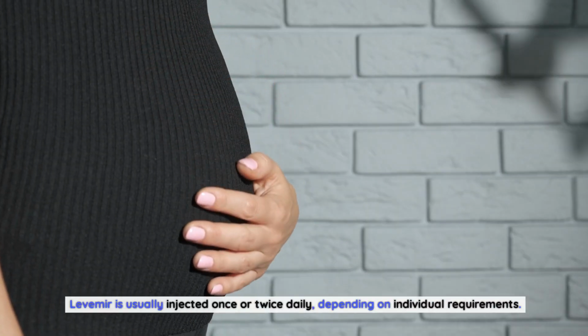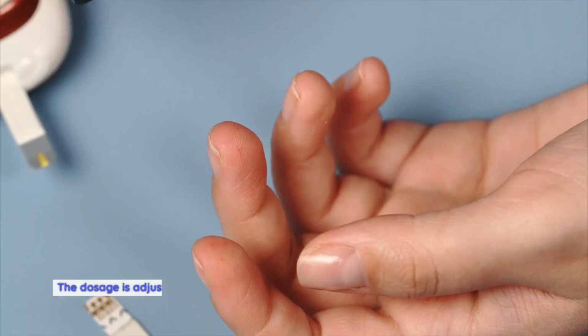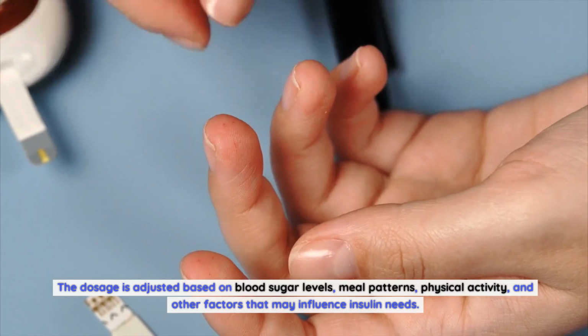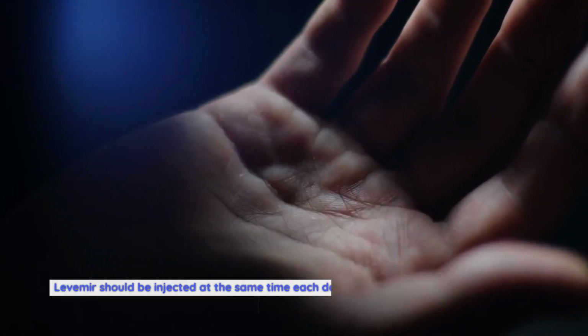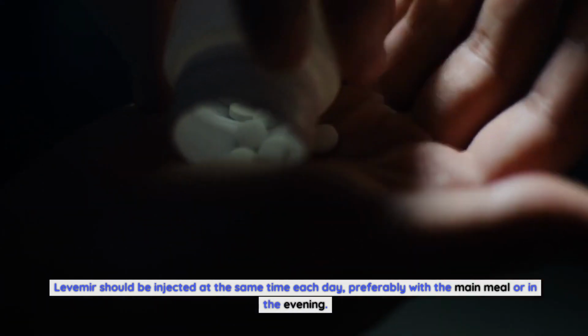Levemir is usually injected once or twice daily, depending on individual requirements. The dosage is adjusted based on blood sugar levels, meal patterns, physical activity, and other factors that may influence insulin needs. Levemir should be injected at the same time each day, preferably with the main meal or in the evening.